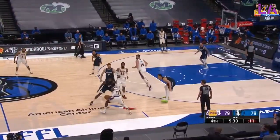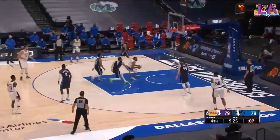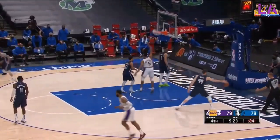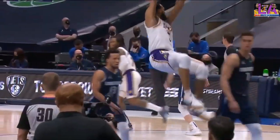He had two picks to choose from. Neither of them actually materialized. Whoa, THT! Throw it down, boy! Another look at THT. Splits two defenders and then the two-hand flush. First scratch of the game here in the fourth quarter.